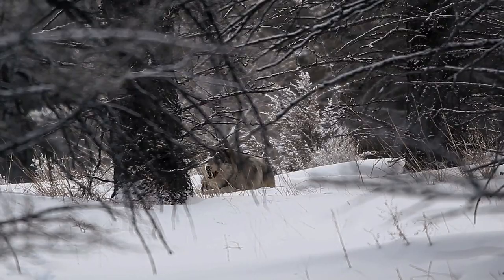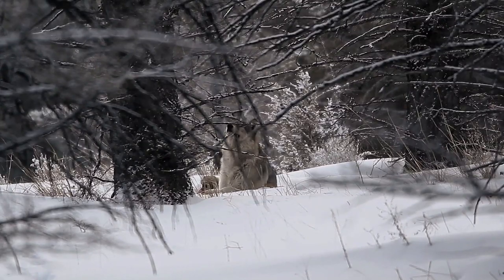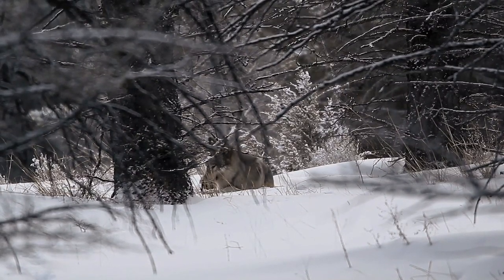And that guy's on a kill. Yeah. Yeah, or at least looks like a rack of ribs right there that she's got. Barbecued, maybe? All right, Dad, let's go ahead and let her be, and we'll keep on moving here.